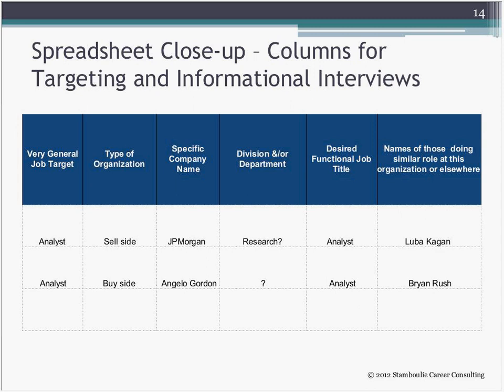So let's say you're deciding between being a sell-side analyst and a buy-side analyst. It's very different targets. Now, at JP Morgan, they actually have both because they have asset management. So you'd want to find the organization, the division you want to be in, and someone doing a similar role to the one you're doing. That's someone at your level, someone you would talk to for background information, for an informational interview, to give you interviewing skills and help you choose which target.